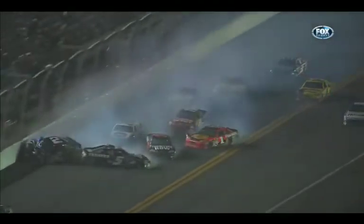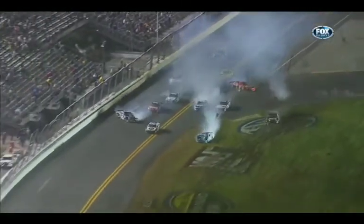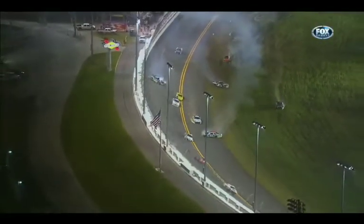Yeah, Keselowski and the 2 just drove underneath Casey Kane in the 5. Just nowhere to go. Watch Tony Stewart there. He just worked his way right back. Keselowski missed that wreck by inches.